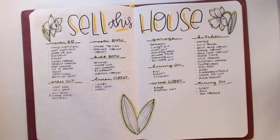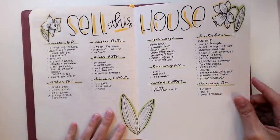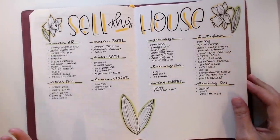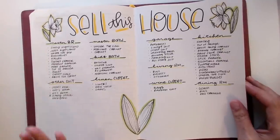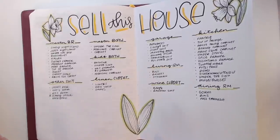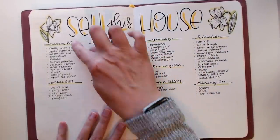All right. So this is my decluttering sell this house spread. This is not my full-blown packing spread, although my packing spread, once it's time to move, will probably look similar to this, or I might adapt it depending on what I learn from this. But this is basically the next 3 weeks. I just need to get through all of this.